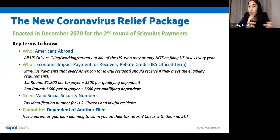Now, if you want to talk about the stimulus payment to the IRS, or you want to know how to Google it or find more information, just note that it's actually called the economic impact payment, or on your 2020 tax return, it's going to be referred to as the recovery rebate credit, right? So everyone calls it stimulus payments, but these are kind of the official terminologies, so to say.